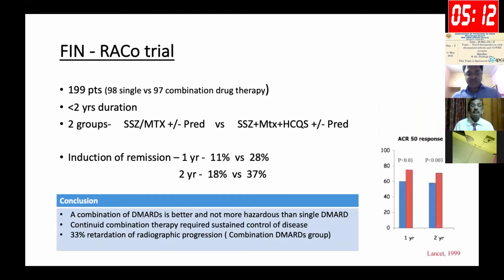Again, this is a Finnish study. They had 199 patients. They compared monotherapy with sulfasalazine or methotrexate plus or minus steroids versus combination therapy. They also found that the 1 year and 2 year remission rates were statistically significantly higher in the combination group. And again, there was a 33% retardation of radiographic progression in the combination DMARDs group as well.